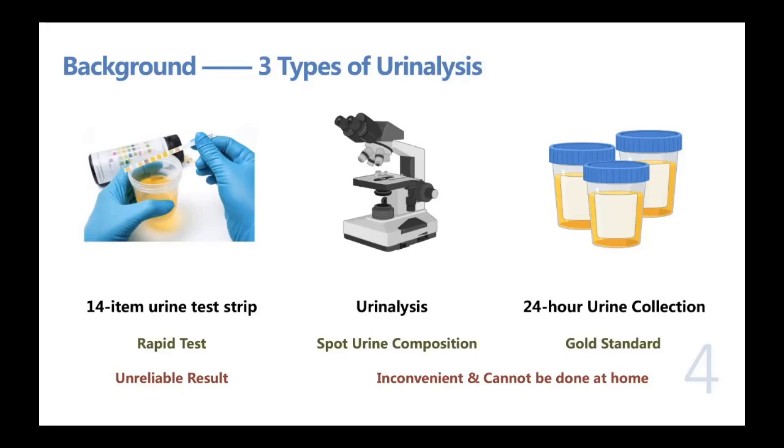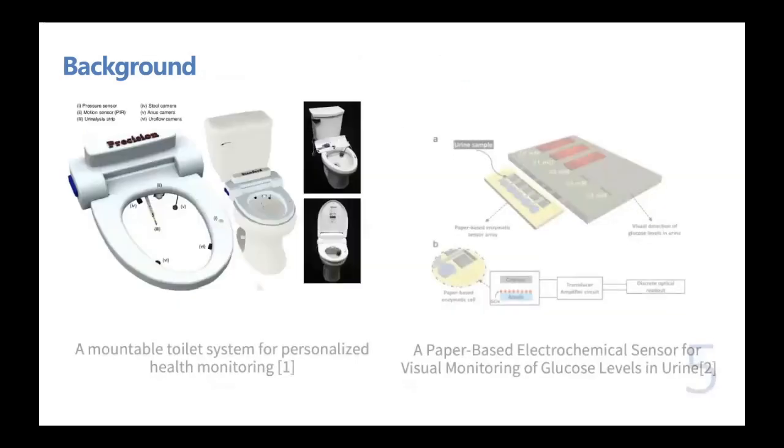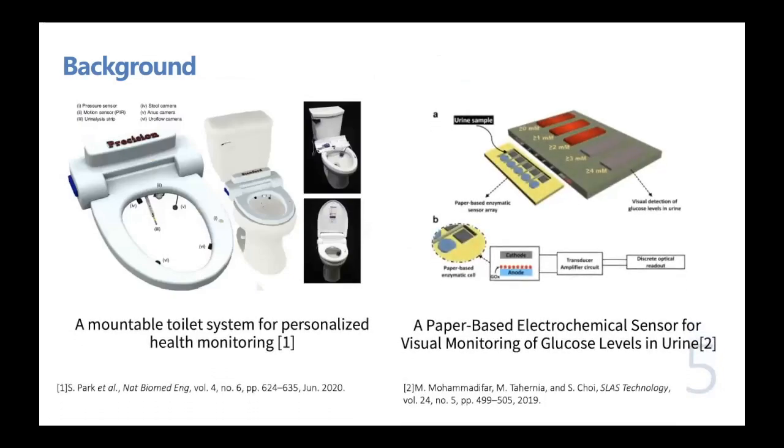With the growing awareness of personal health, it's necessary for people to have an easier way to monitor their urine health. Many scientists have paid great attention to developing a household urine analysis device. Smart toilets have also emerged as a health monitoring device.